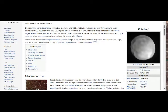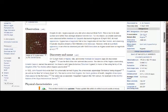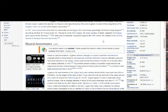Minor planet designation, dwarf planet, in the main asteroid belt. And this is what it looks like, but this is where it is. Taken by a 2MASS survey telescope. Discovery and name: it was discovered April 12, 1849, in Naples, Italy, and named for the Greek goddess of health, daughter of Asclepius. Okay, the name is spelled Hygiea. 19th century, for example, Monthly Notices of... okay, that's the way it's spelled.